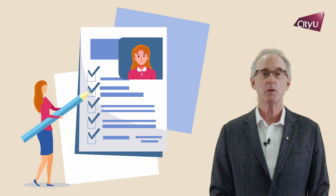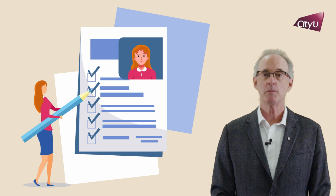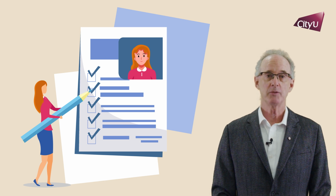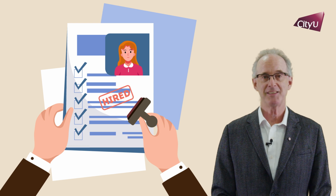It is important to know which sections should be prioritized. Prioritize the details most relevant to the job you're applying for. Employers normally skim and scan CVs in a short period of time, so present all the information in 1 to 2 pages. Most importantly, keep everything concise.